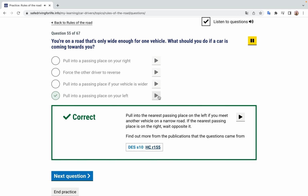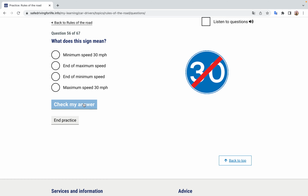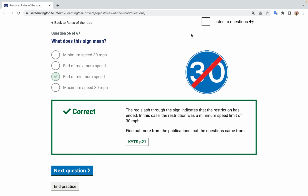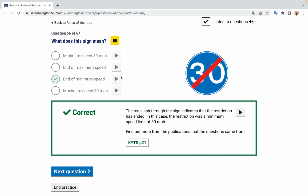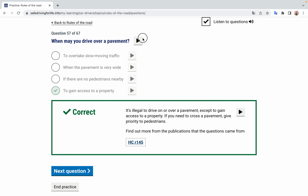You're on a road that's only wide enough for one vehicle. What should you do if a car is coming towards you? Pull into a passing place on your left. What does this sign mean? End of minimum speed. When may you drive over a pavement? To gain access to a property.